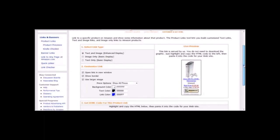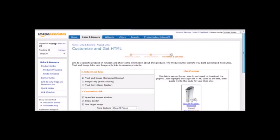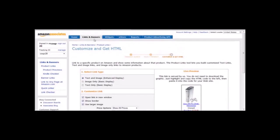And then you could again select from your different images here: text and image, image only, text only. So it gives you a variety of different options as well. So that's what I recommend you do as far as grabbing that link. Grab that link by going to links and banners, and that will make your life much, much easier as far as promoting this.